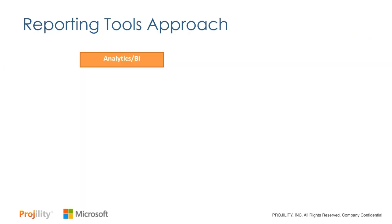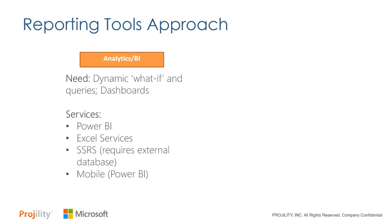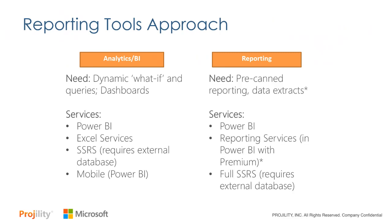But when you think about the different tools you're going to use, there are analytics tools where the need is dynamic, where it's going to be what if. I've got dashboards, I've got queries. This is where Power BI is fantastic. This is where Excel may be really good for your analyst to sit down and do the data analysis and the pivot tables out of a Power BI. This is where SQL reporting services would be a good fit. And also if you have mobile people that want to do mobile dynamic reporting, like an executive wants to see it on his or her iPad, that's a great place to think about using Power BI. When we think about it, reporting is really something different. That's where we're looking at something that's canned, that is a data extract in some way.